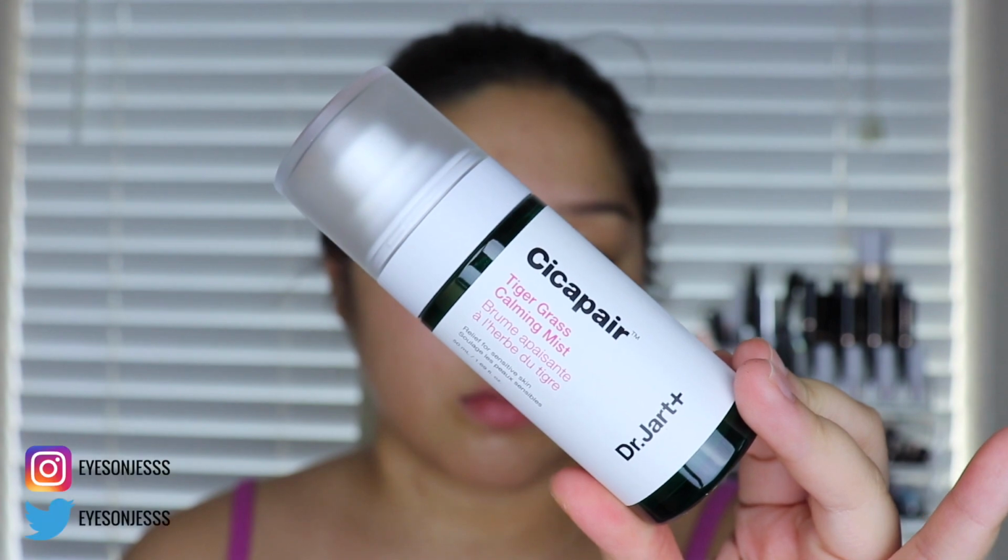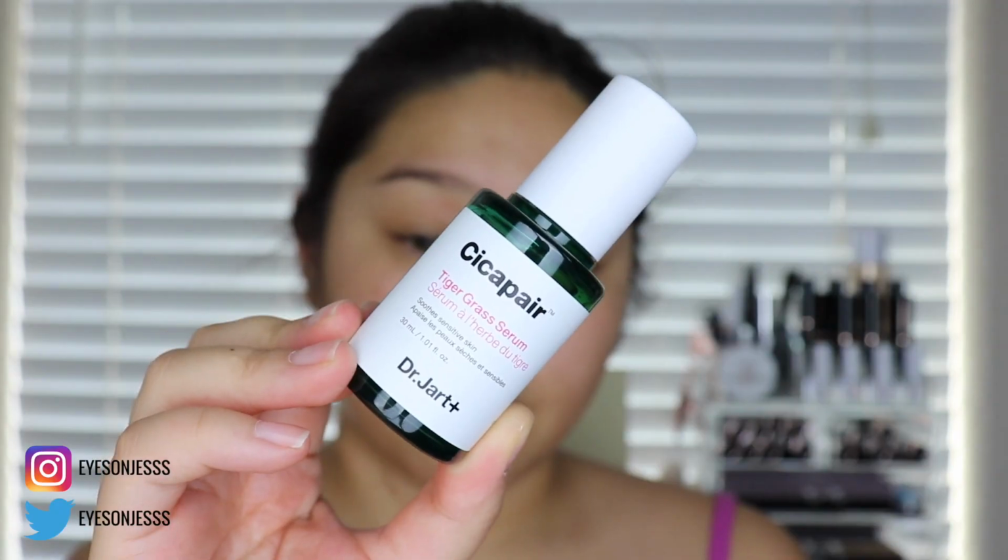So to start off with this look, I wanted to begin with skincare because I feel like on the show, everyone has really good skin, or the skin makeup is actually pretty minimal, but the eye makeup is kind of the star of the show.